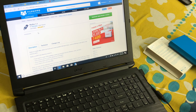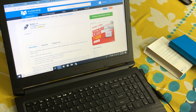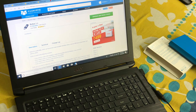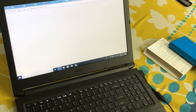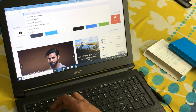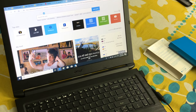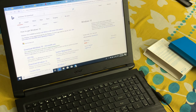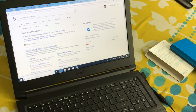So how do you get an ISO file? As I told you, you will not have it in this because it already has the setup file only. So I'll just download this. In order to download the Windows 10 ISO file, you have to go to the Microsoft site. Just type in Windows 10 download, click on search. It will take you to the page of the options available. You see the first option, download Windows 10 Microsoft.com. Click on this option.